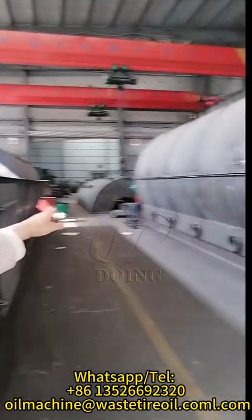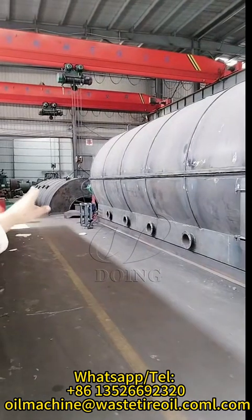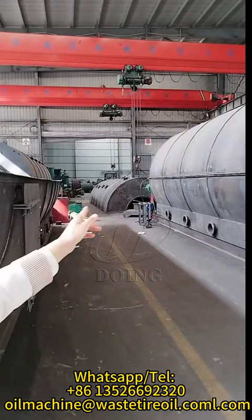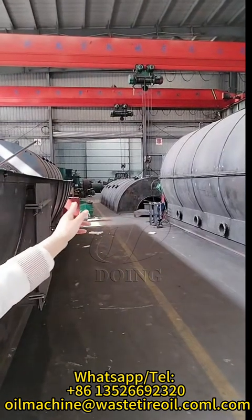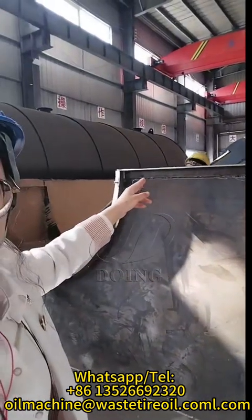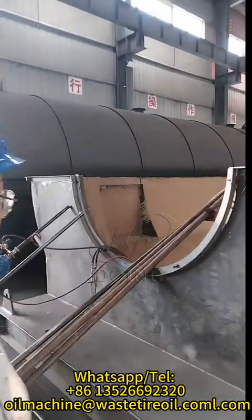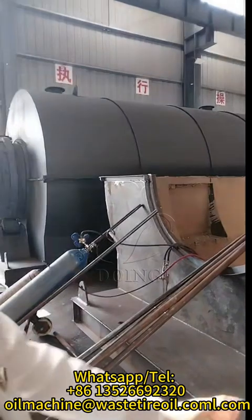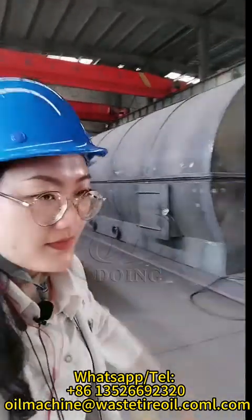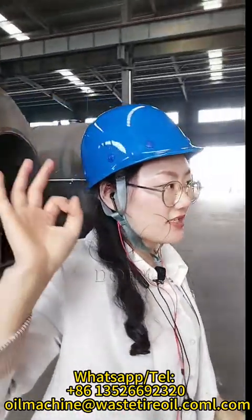Now the assembly work is going on. This is our third team. The third team is specially assembling the reactor together. They are now preparing to put the inside shell and make the cover, and later make a balance of the reactor. After that, your machine could be allowed to be delivered.